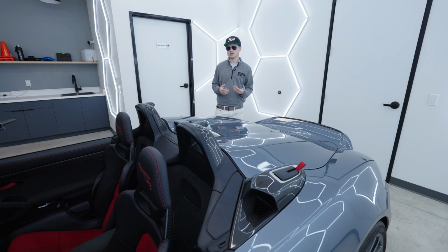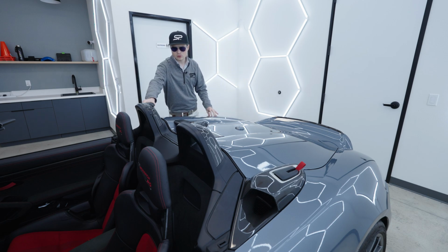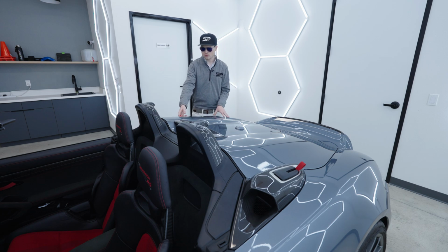I know with my Corvette Z06, it was super reflective. I mean, it was just very bright. It's kind of like all the rest of the carbon you see here. You can see the reflections right on that side with these big air scoops. Let me show you actually with this massive rear top.